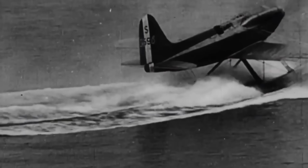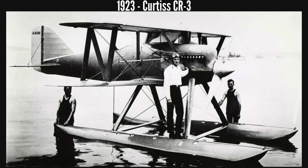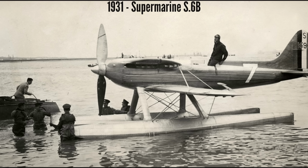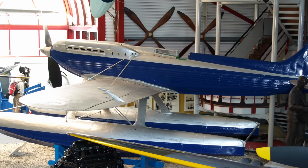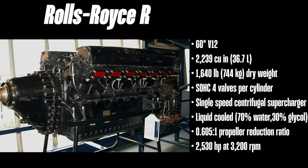By the early interwar years, it was clear that the V12 was where the promise of huge power lied. This was evident by the success of V12-powered racing aircraft, and the Schneider Trophy Air Races was won by V12-powered seaplanes in 1920, 23, 25, 26, 29 and 31, which was 50% of all Schneider trophies, the most popular of which were the Supermarine S6 and S6B, the latter powered by the Rolls-Royce R that made an unbelievable amount of power for 1931 of 2,350 horsepower.